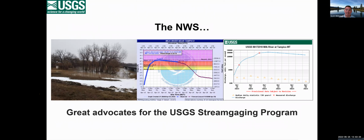This is just a plug for the National Weather Service. They're great advocates for the USGS stream gauging program, and they also provide a tool that I personally use as a flood coordinator, their flood forecasting, which helped us this spring along the Milk River as ice busted loose during a period going from 40 degrees up to close to 90 in a matter of a couple of days. And that's Milk River at Tampico there.